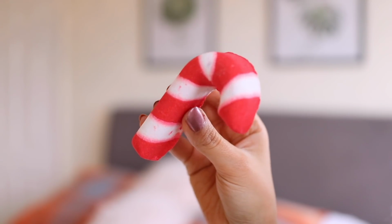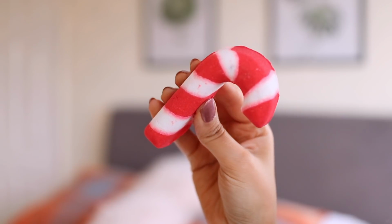So the next one we have is another one for the Christmas enthusiasts out there. And this is the Candy Cane Bubble Bar. I love this so much. I think the colour is so vibrant and so rich, and I think it's just going to create a really lovely strawberry coloured water, because you have the cream with the red, and this smells really pepperminty but sweet. So like the other one, the Snowman, that just smelled really fresh and authentic spearmint, this smells like the kind of thing that you would want to eat, because it's quite sweet and pepperminty at the same time.